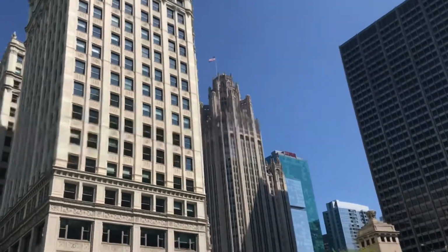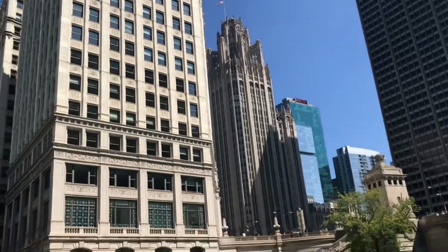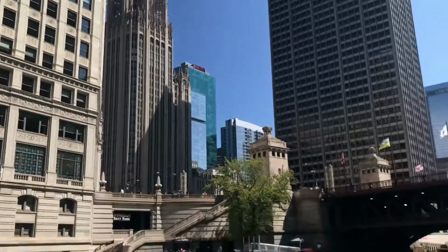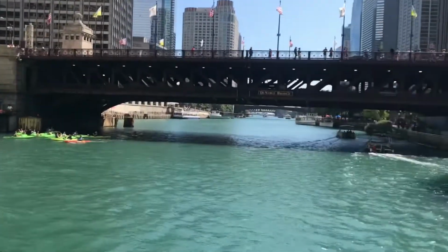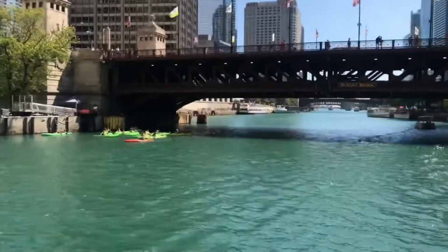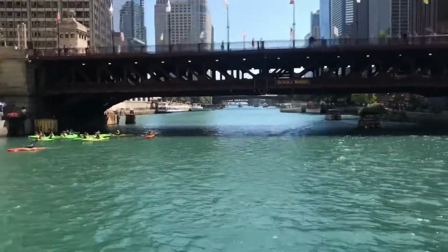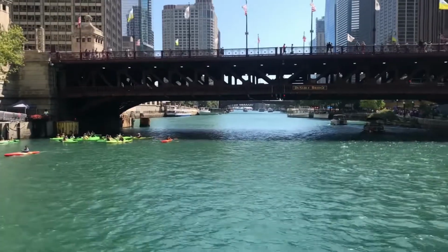People often ask me, how deep is the Chicago River? Any guesses? Just take a wild guess. 15, no? 20? Very close. Sorry, 22 feet deep, not deep at all. Oh, you're fine. You got one for me too?